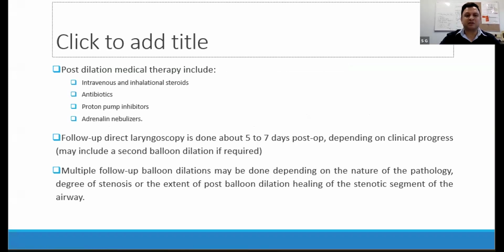Follow-up direct laryngoscopy is done 5 to 7 days post-operatively, which obviously depends on the clinical course and may include a second dilation if required. Multiple balloon dilations may be done depending on the nature of the pathology, the degree of stenosis, the extent of the balloon dilation, and the healing of the stenotic segment.